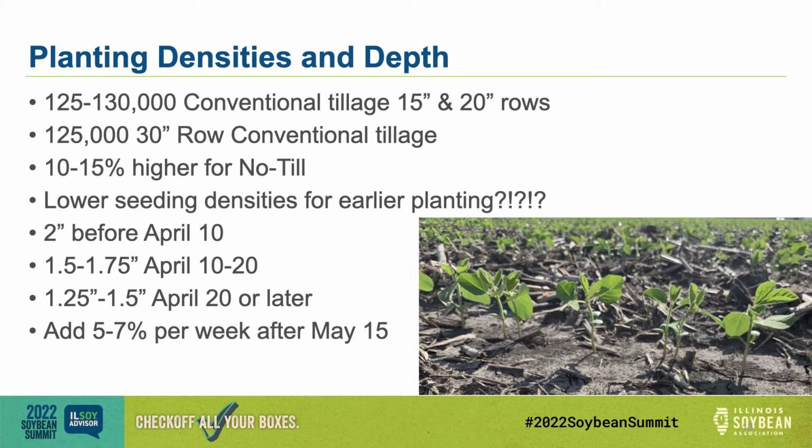If we get into later planting situations, I'm saying that's after May 15th, add 5 to 7% per week. Because what we're doing there, we're not going to have the nodes. We're replacing nodes with plants. So every week past May 15th, add 5 to 7% and keep doing it every subsequent week. Because again, we're replacing plants for nodes.